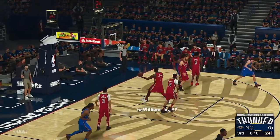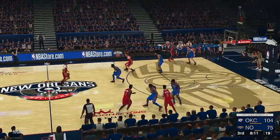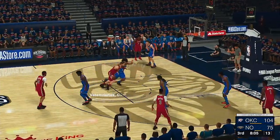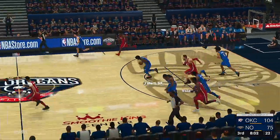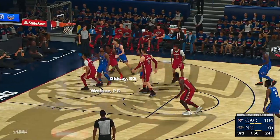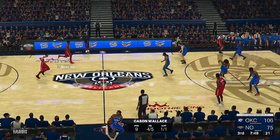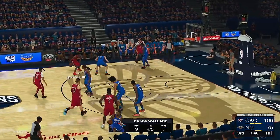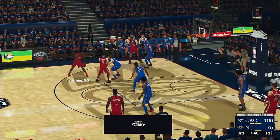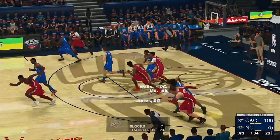Here's Wallace, and again it's Oklahoma City. And they've worked the ball around so well tonight for those quality looks from mid-range. Here's Valanciunas. Williams with the block. And it's Giddey in the corner. Here's Wallace, and that comes off the assist by Giddey. 9 points for Wallace. And a look at how the hustle game has been going for the Thunder. They've been active defensively, rotating well, and then also closing out on shots. It's resulted in a number of blocks.